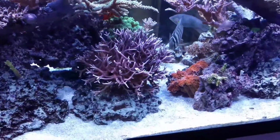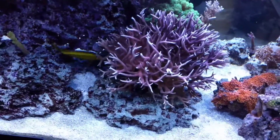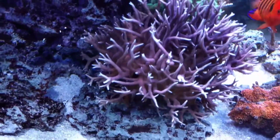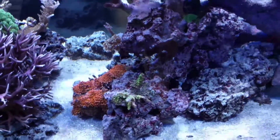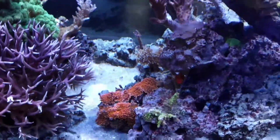A lot of growth and deepening of the color on this guy. This was kind of like a lightish pink before, and now, especially the branches that are closer to the light, it's really interesting how the closer to the center of the tank, you can see a real darkening of the color in there, but it's doing really well. Those mushrooms have grown a lot. I didn't intend for them to be there.